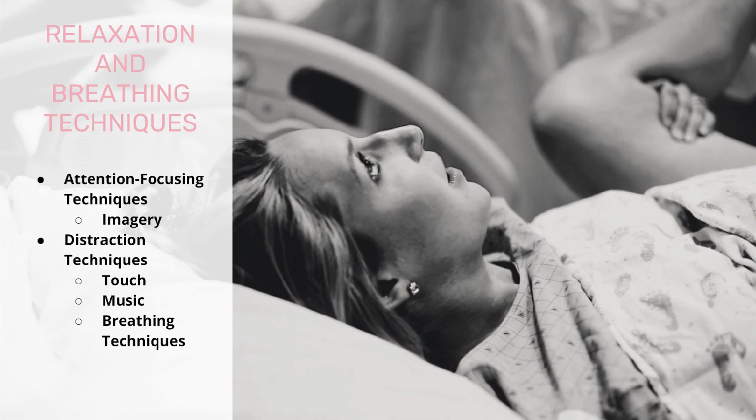I just would suggest that you practice these various breathing techniques prior to labor. It's imperative if you want to be able to use these during labor that you practice them, and I've seen them over and over help facilitate a more comfortable, controlled, and efficient labor and birth.